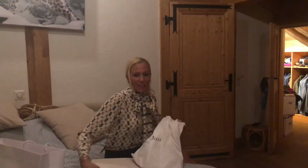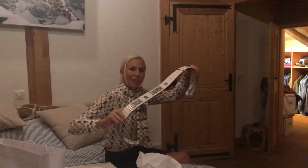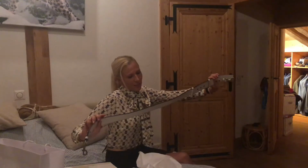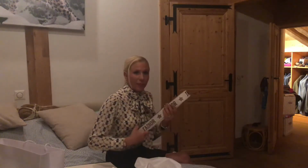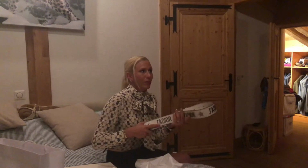This is actually a shoulder strap for a bag which says Chat Dior. This one was about, I think, 1,680 euros. I got it at the Dior shop in Geneva.